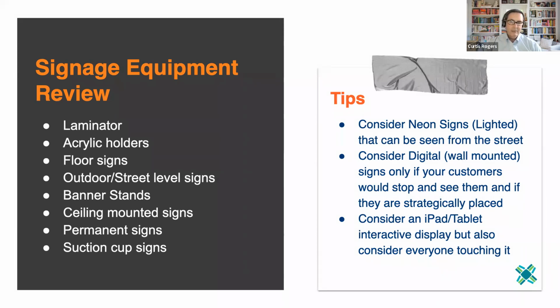I want you to think about the kinds of things you need to consider about having a PR budget line, a signage equipment budget line, so that you can plan each year for your interior and exterior signage. So things like a laminator, different acrylic holders, and having backups for acrylic holders because they can break. Floor signs, street level signs, banner stands. There are all different kinds of things that you can consider.